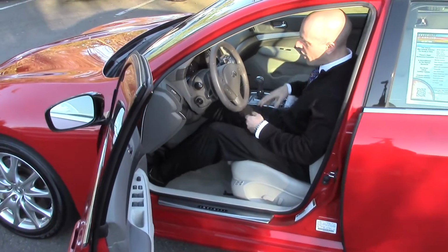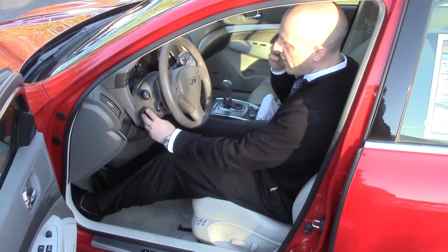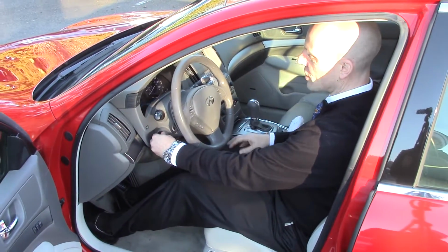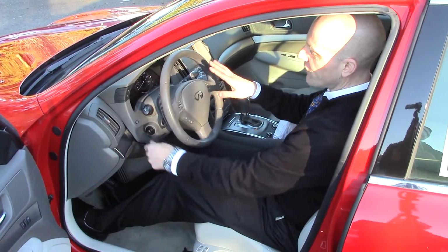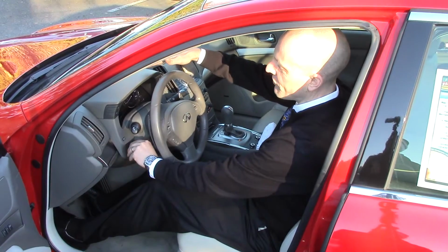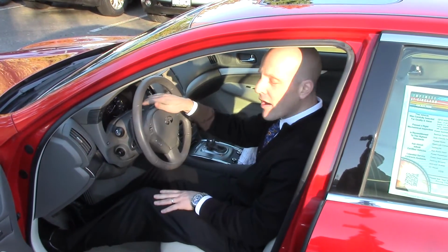Push button start, that's always a nice touch. And so one thing you're going to notice right out of the get-go is that it has tilt and telescopic steering. I talk about this feature a lot because I think it's a great feature. Not just the tilt and telescopic steering, but you'll notice when I go up and down, the entire gauge assembly goes up and down with the tilt mechanism. So the steering wheel never blocks your field of view.